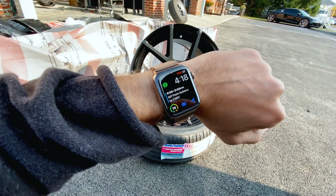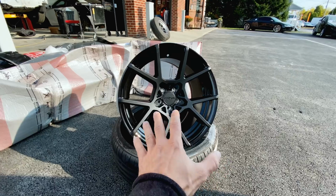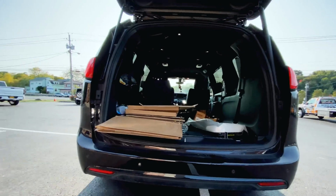Today's the day before H2O, actually. If we could show you guys here. Today's the day before we leave for H2O, Tuesday the 22nd. And we're doing road trip prep instead of H2O prep because I'm bringing the van down to H2O again.